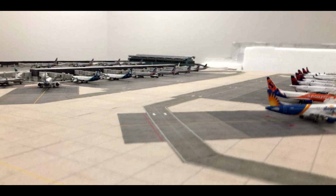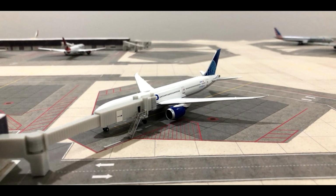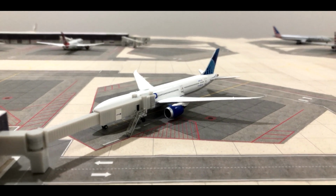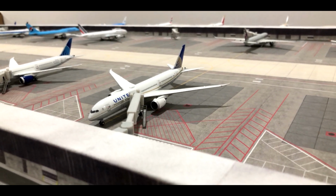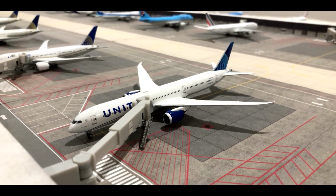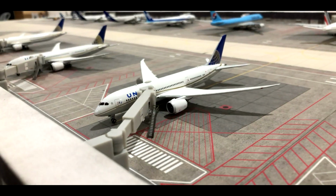I'm going to start off right here at Terminal 6, and here we have the United Boeing 787-9, and this will be going to Amsterdam. The United 787-9 in the old livery will be going to Dubai or Alex Aviation 420's airport. Next up is the United 787-10, and this plane will be flying out to Paris Charles de Gaulle.